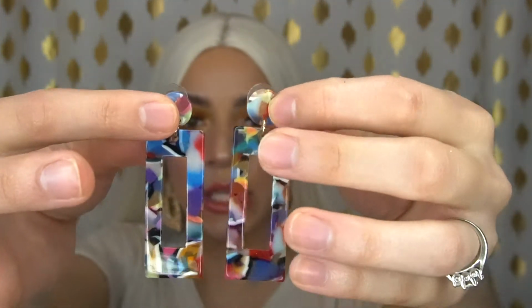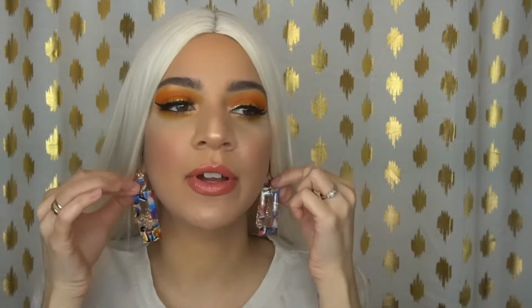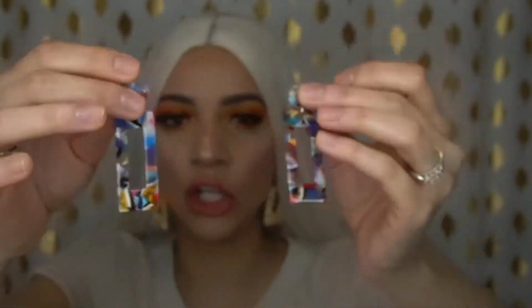I got these and I wore these in my previous look. I love these. These are so cute. They are multicolor, but I just love that it has the lime green and the blue and the pink, and I just love it. I love the size of them too. I thought they were a bit bigger, but I actually like the size of them. I think they're just so cute. And I got these for, I think, $1.98 as well, so that's not bad.